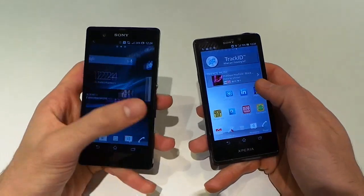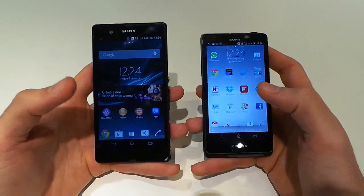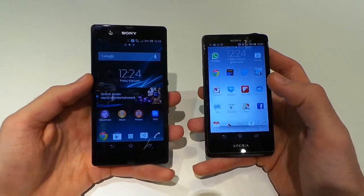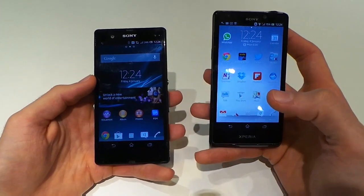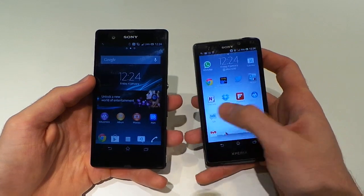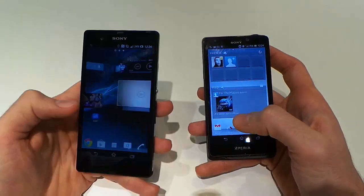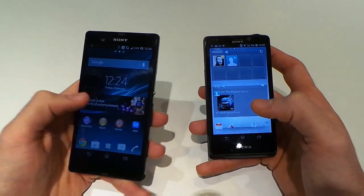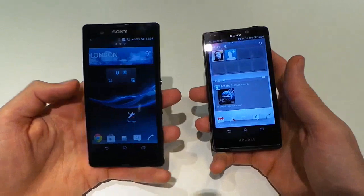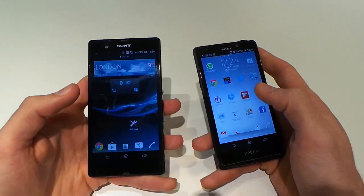As far as the actual performance of the two devices goes, the processor on the devices is different as well. You've got a quad-core processor inside the Xperia Z. It's a Qualcomm Snapdragon S4 Pro processor, in contrast to the Qualcomm Snapdragon S4 processor, which is dual-core in the Sony Xperia T. The Xperia T performs competently, don't get us wrong. However, it definitely wouldn't be able to cope with this full 1080p display if it had a dual-core processor on board.